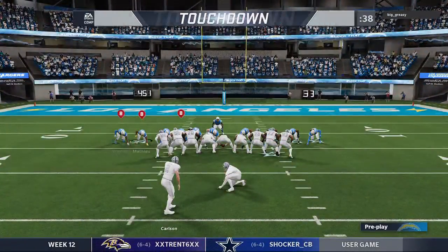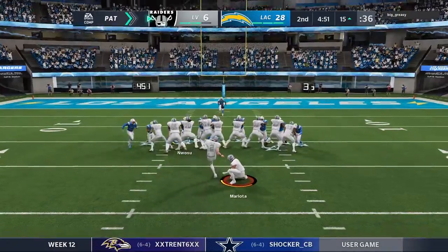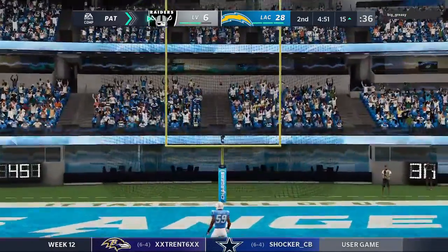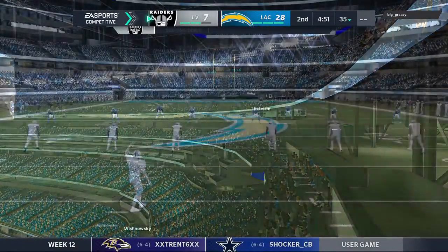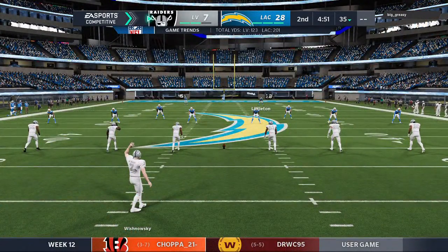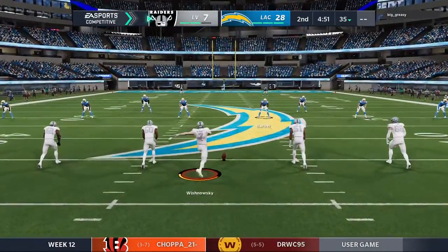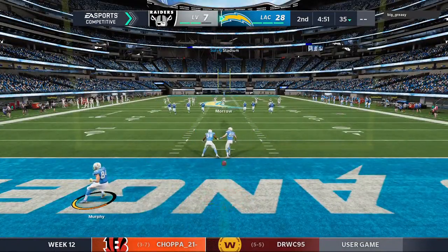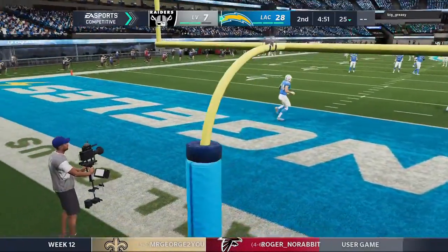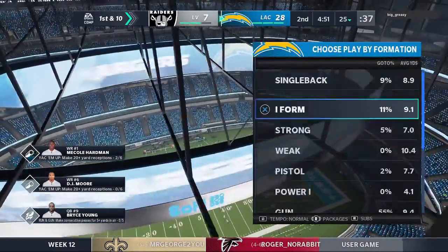Darren Waller, his 4th touchdown on the year. And the Raiders get a score closer. He's got it to bring it back to 28-7 now. Makes the score Chargers 28, Raiders 7. Here is Wisnowski to boot it away following the touchdown. And that one will bounce out of the back of the end zone, so we will start here at the 25.